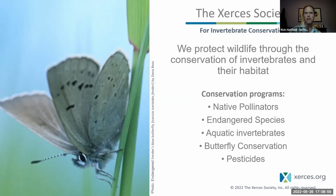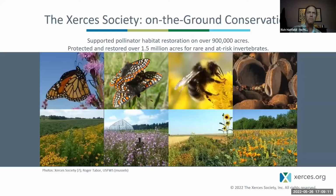As you can probably imagine, pesticides are a driving issue in invertebrate conservation. And so our pesticide program does a lot of work to help with the conservation of all of these animals. And as I mentioned, our on-the-ground conservation work through our pollinator program has actively, over the last 20 plus years, been putting habitat in the ground. And directly, we're nearing a million acres that we've supported pollinator habitat restoration on. And we've protected and restored over 1.5 million acres for rare and at-risk invertebrates throughout North America. So really a broad-reaching conservation effort.